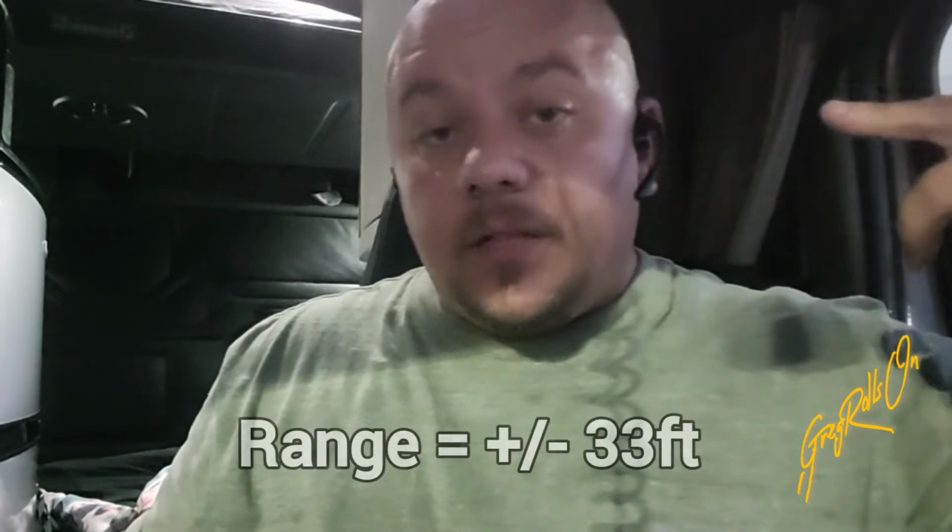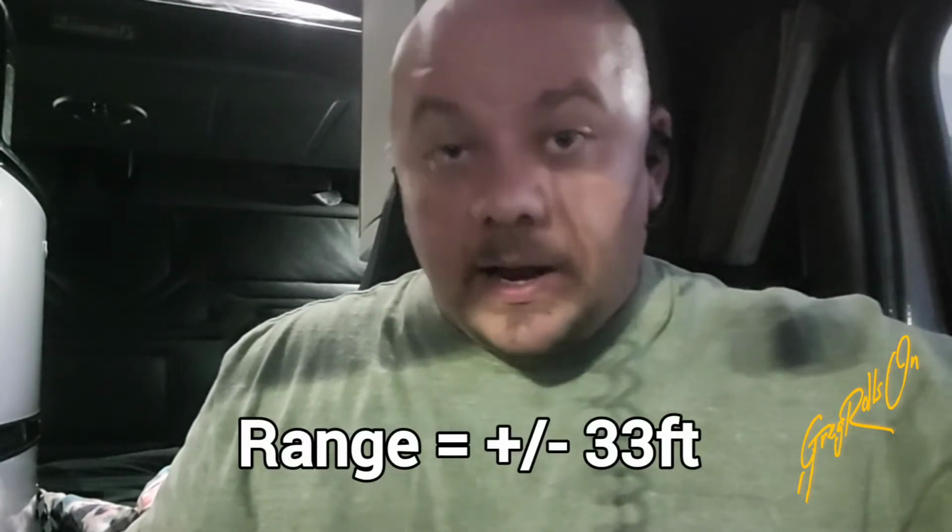These only have a 33-foot range. That sucks unless you carry your phone with you out of the truck. I have walked all the way, slid the tandems, and that's worked fine. But as soon as you go around back, it's like they disconnect and then they reconnect when you come to the front of the truck. So range is a negative here.